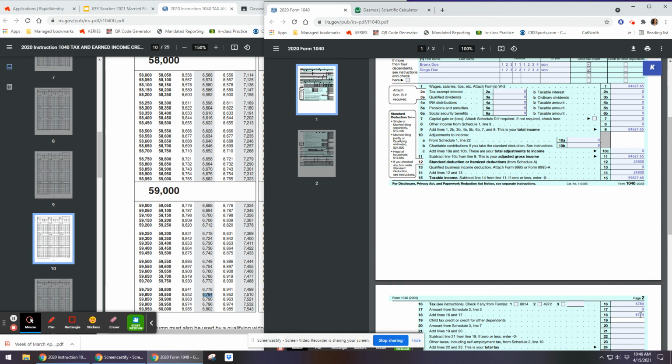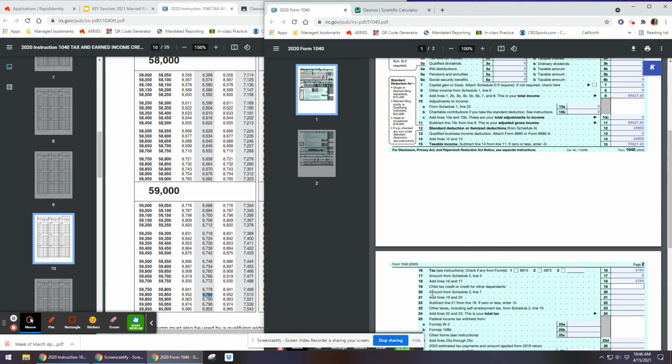Oh, child tax credit. All right, so right here, child tax credit or credit for other dependents, you get $2,000 per child. So there, we now get a big whopping $4,000. The amount from Schedule 3, there isn't any. Add lines 18 and 19. So now we're at 4,000. Subtract line 21 from line 18. So 6784, straight up subtract off $4,000. By having 2 kids, you get to subtract off $4,000 in the taxes that you pay.